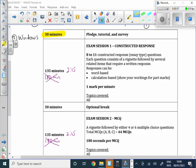135 minutes of writing your first paper, guys, and obviously this is the big change for you coming into CFA level 3 from level 2, which we'll talk about, is your CR, your constructed response paper. That is your paper number 1. Okay, that's your first paper.